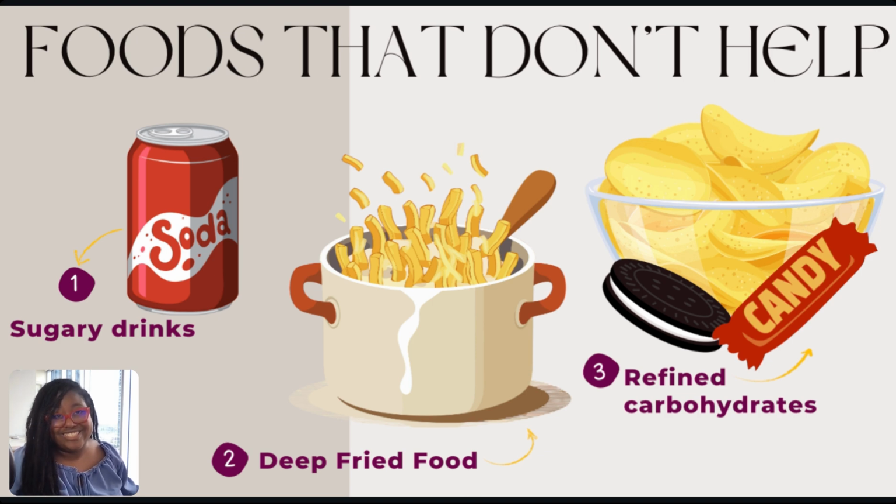Then sugary drinks. And this one's hard because when it comes to managing diabetes, watching what you drink is just as important as watching what you eat, and sometimes more so. And sugary drinks can quickly spike your glucose levels, which can be particularly concerning when you're taking a medication like Ozempic to regulate your blood sugars.